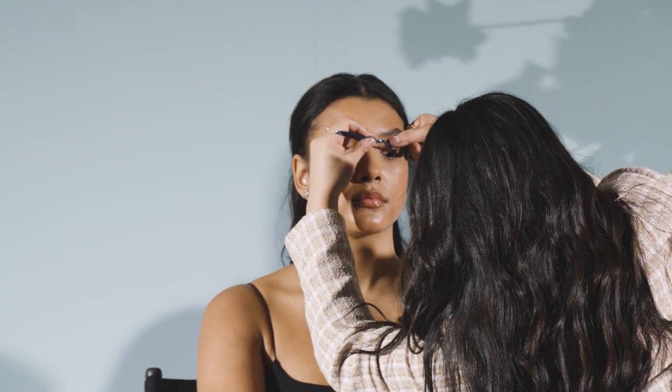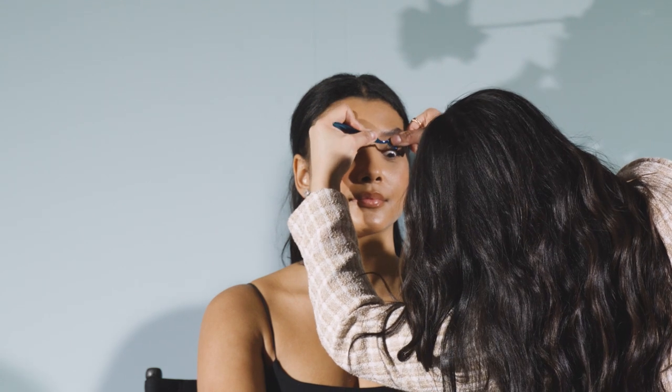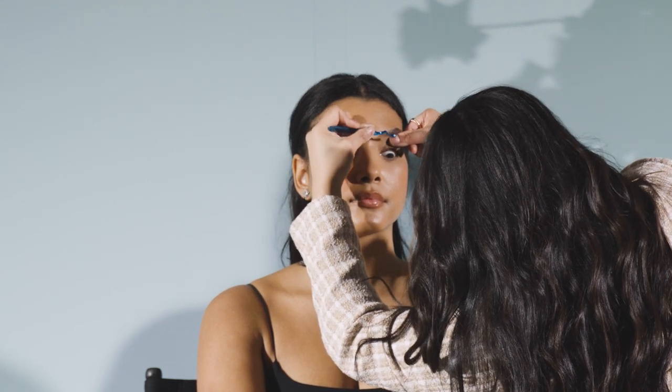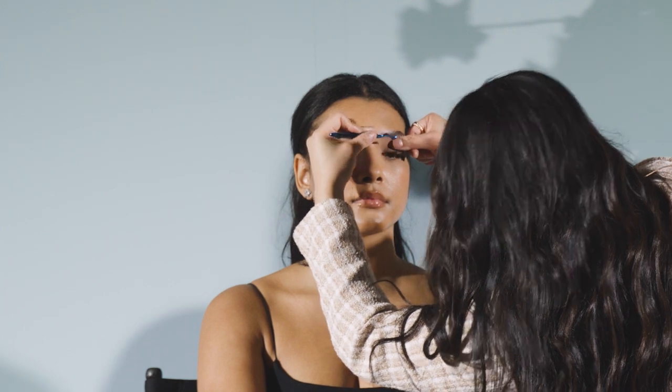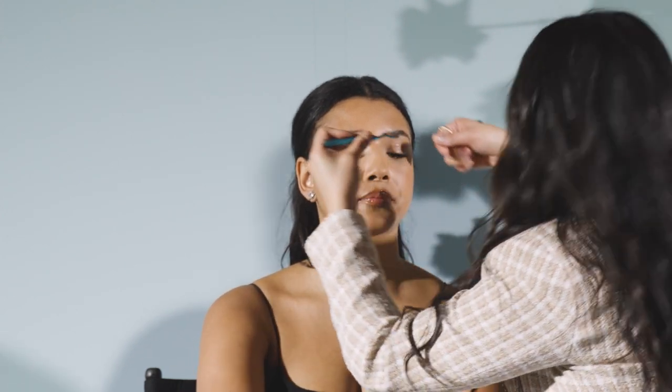Gotta move this down, sorry, I put it too close. Because the adhesive is not quick drying, you have time. If you feel like what I did, I accidentally put it too in the inner corner, which will probably start irritating, I have time to take it off and redo it.